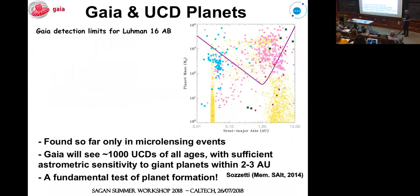To conclude, a couple of slides going down to the bottom of the main sequence instead. Ultra-cool dwarf planets. This is now a matter of ongoing research, in particular with the transit technique in the infrared. Brown dwarfs may host planets. We don't know yet. Well, we know one that has popped up in a microlensing event that I know. I don't know if there are others.